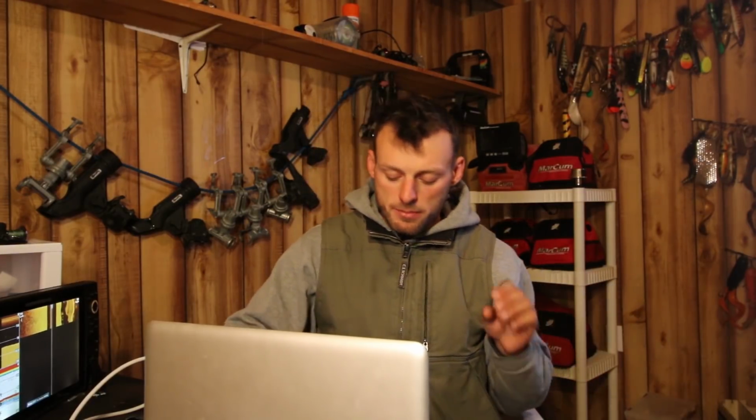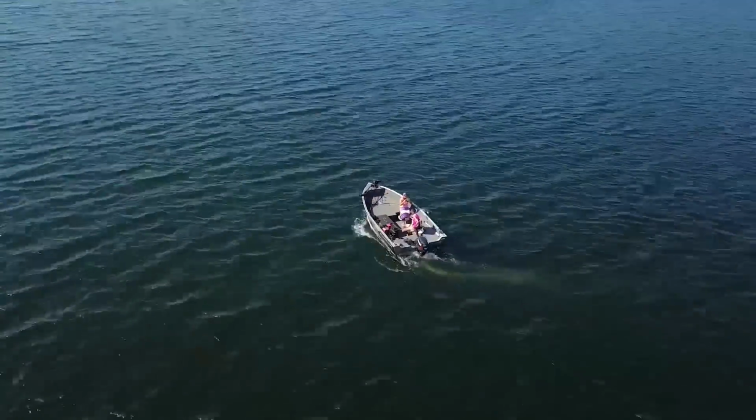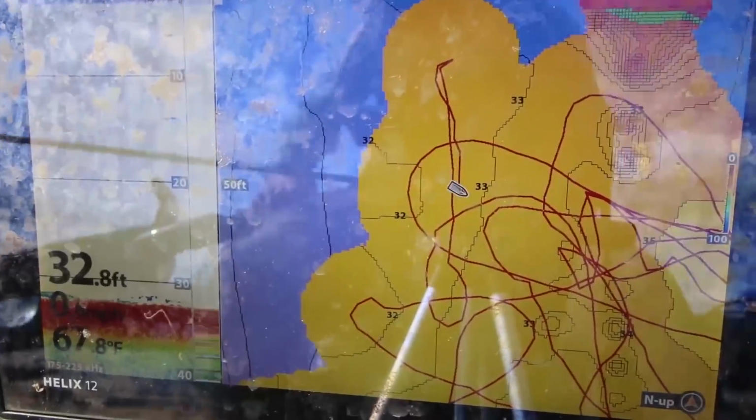What I mean by that is midsummer is the time of year where you are going to see the biggest schools of walleyes you will see all year long. How do you find those? This guy is your absolute best friend this time of year. This is the time of year where you are physically looking for the fish directly below your boat, and you are fishing in the school.